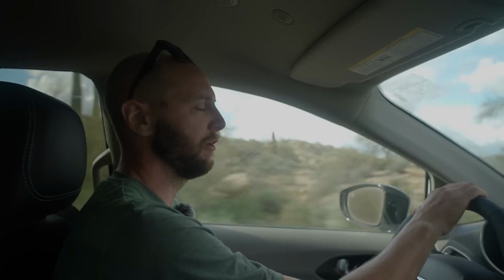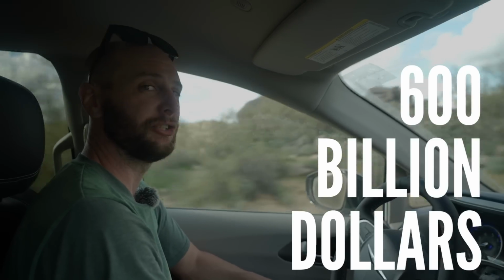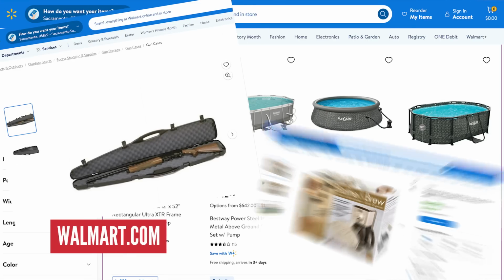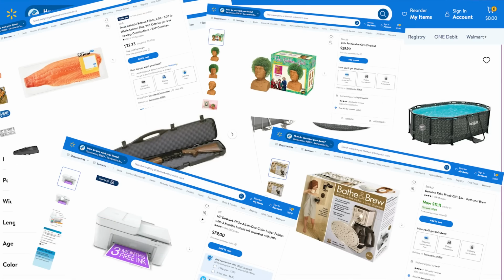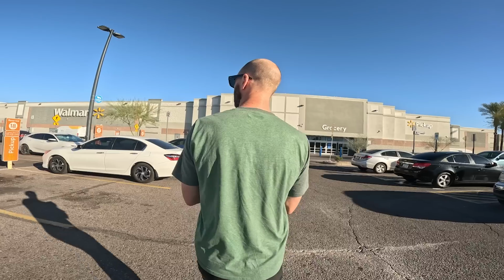So with that then, we're off to Walmart, the US's largest supermarket chain with a global turnover of around $600 billion. They are monstrous. They sell everything from swimming pools to shotguns and God knows what else in between, and some pretty affordable bikes. And it's those that we're gonna go check out.